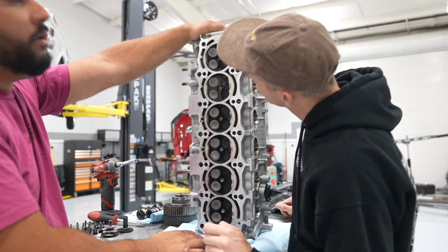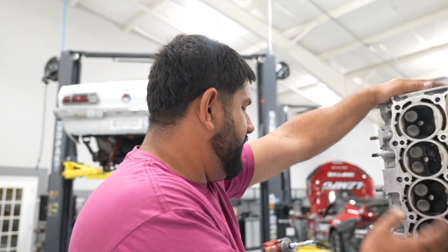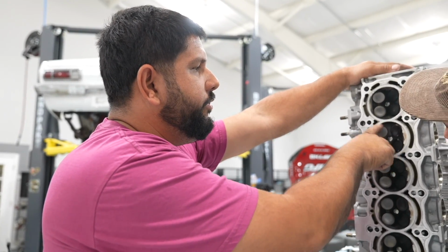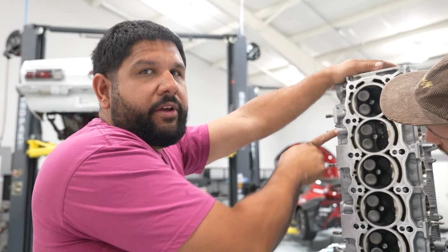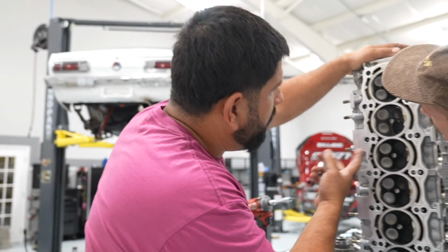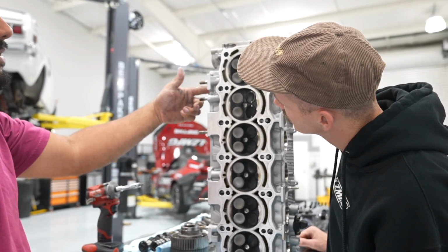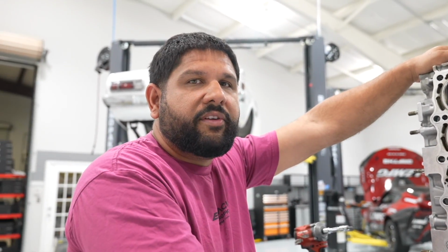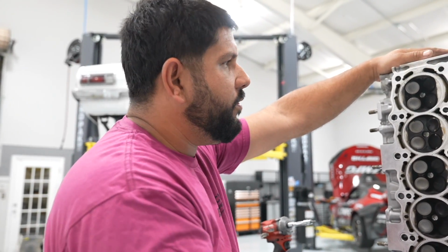Yep. So what we could do is take the buckets off, put the spark plugs back in, put water or fuel on top of the cylinder, and we could blow air through here, and that will give us a telltale if it's a bent valve. We could put a light in the runners, and we will also be able to tell if there's bent valves and whatnot.